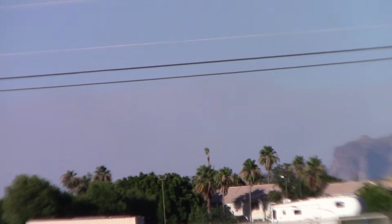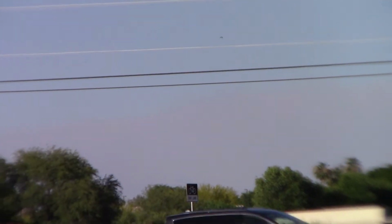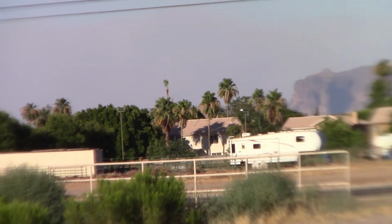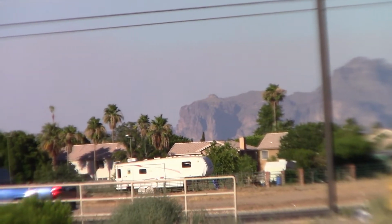I don't know how well the smoke comes out. The smoke's actually not as bad as it has been. Probably should have come out here and taken some pictures over the last couple of days, but they're starting to get it contained, and you know, it's much smaller now than it has been.